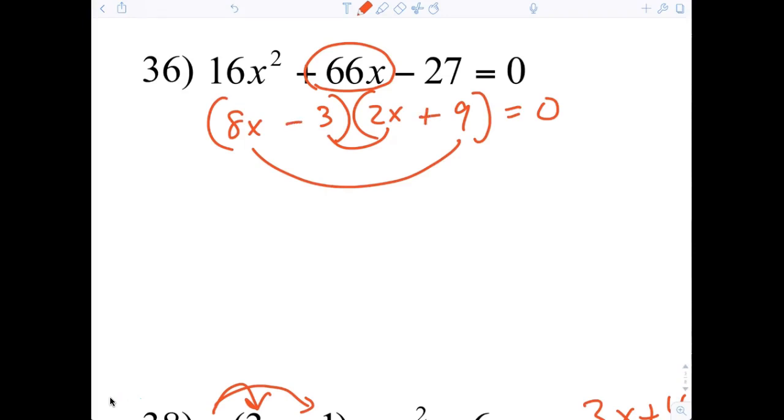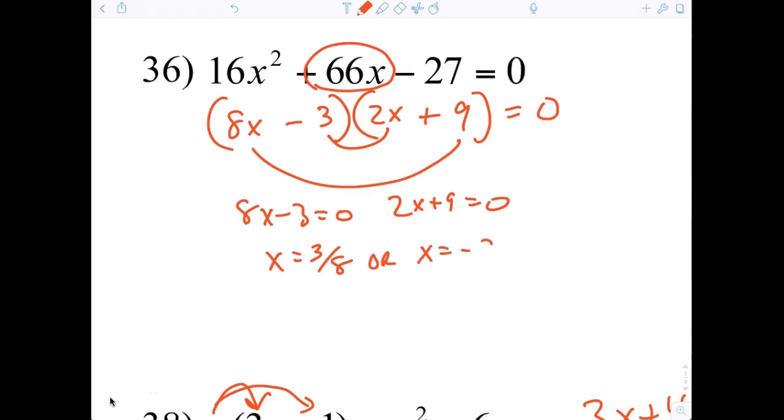And like I said, if you got that, you have no problems with factoring. Really, you have no problems. All right? And again, if somebody was saying, well, if I just had an extra minute, I'd have probably gotten it, then that's okay too. All right? Now, does everybody understand the next step is the easy part, right? So I want you to write 8x minus 3 equals 0, 2x plus 9 equals 0, and then x equals 3/8, or x is equal to negative 9 over 2. Any questions?